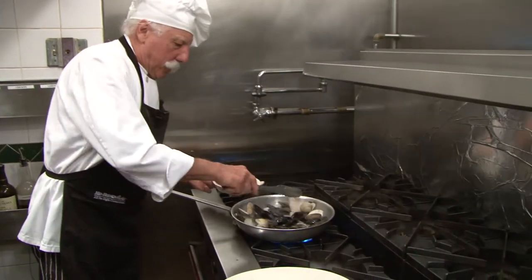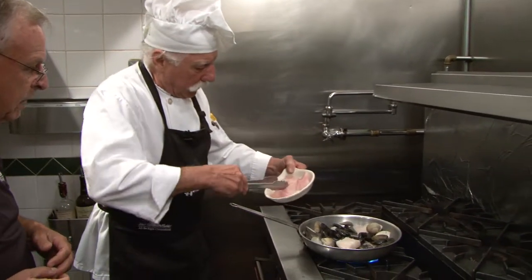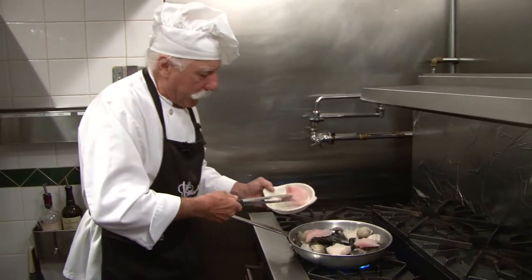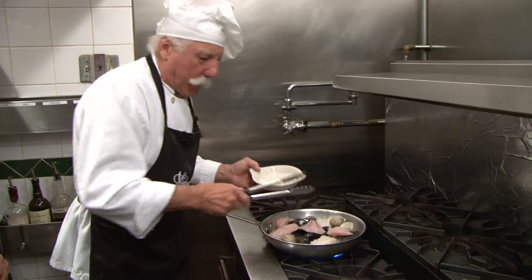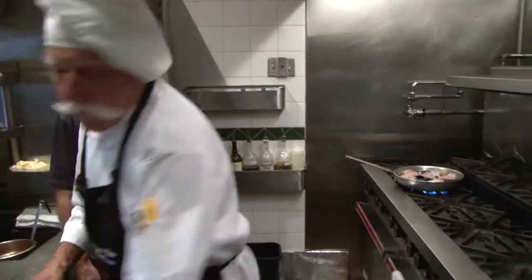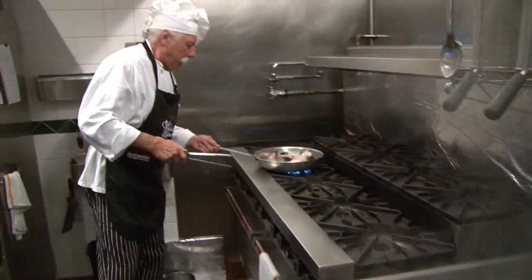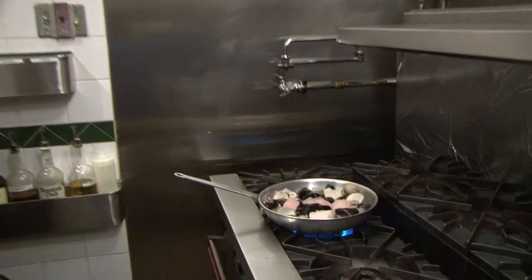And then we call it catch of the day. It's whatever you decide to use. Today we have cod and red snapper filet. Put all that right in there. Okay. Give that a couple of minutes. There we go. Give this a little stir. Okay. That looks awesome.